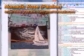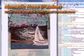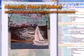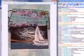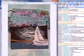So here are her doodle a day cards. Try to art every day, even if it's just a small doodle. So here's a sailboat doodle card. And what are these, acrylic? These look like acrylic.